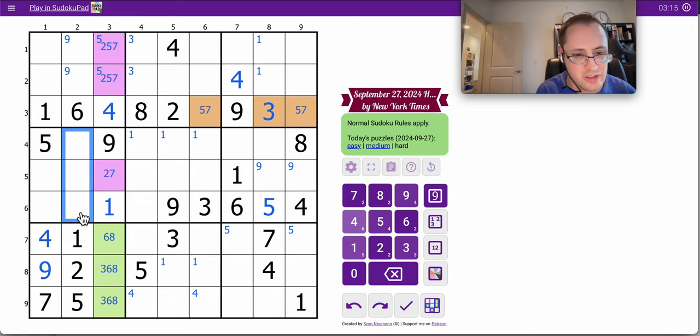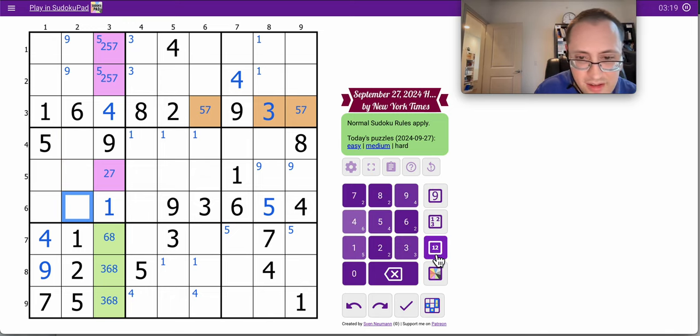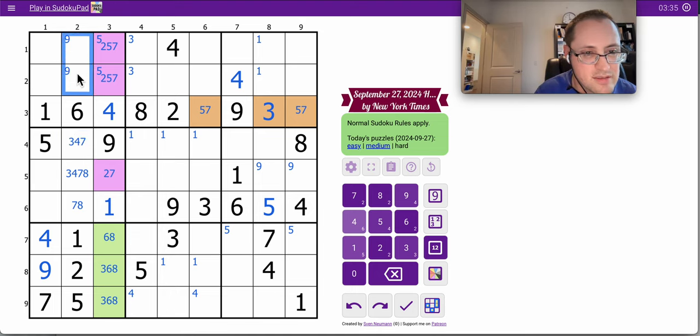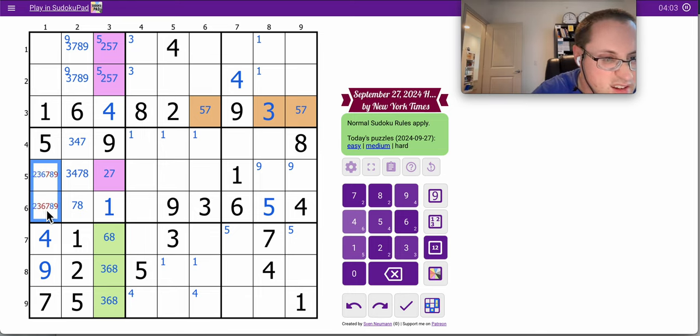But these can't be 1, 2, 5, 6, 9. They are 3, 4, 7, 8. This one can only be two of them. These are not 1, 2, 4, 5, 6. I end up with 3, 7, 8, 9. And those two have to be nine, but that doesn't tell me anything useful. These are not 1, 4, 5, 7, 9. Oh, and this is two or seven.